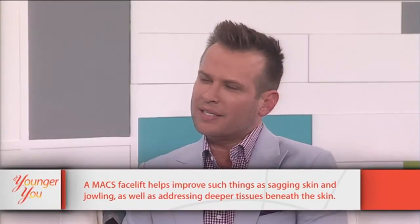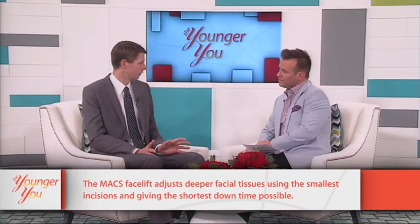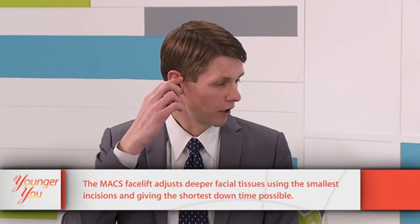How does it differ from a regular facelift, the traditional facelift that everyone out there at home thinks is pulling, cutting and stitching? Probably the biggest difference is the length of the incision. A standard lift goes in front of the ear and then behind the ear and into the scalp, and the MACS lift ends right at the earlobe. It has that same incision in the front, but it ends at the earlobe. And the degree of dissection and work underneath isn't quite as involved as a standard facelift.